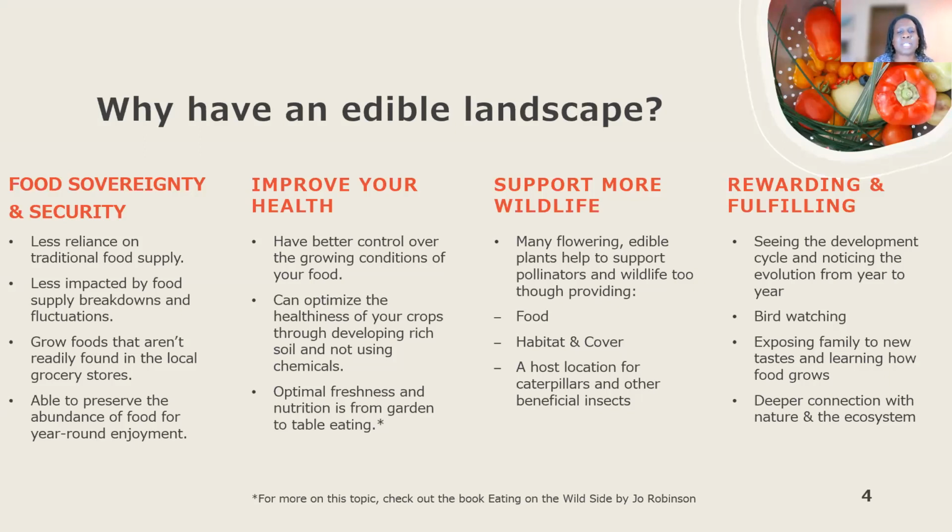And then it's also an opportunity to expose family to new tastes, as well as for them to learn more about how food grows. And this is something that is kind of missing for a lot of young kids today, as they really don't understand where the food in the grocery store is coming from. So if you're growing it at home locally, then it's really a nice hands-on way for them to get involved and to really take a deeper look at where that food is coming from. And then also, getting your hands in the soil, getting that fresh air every day. These are just some of the things that help you foster a deeper connection with nature and the broader ecosystem.